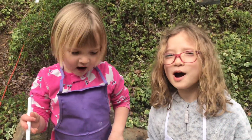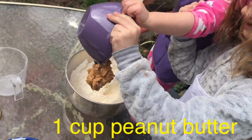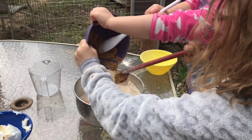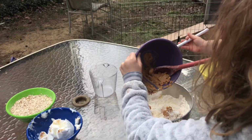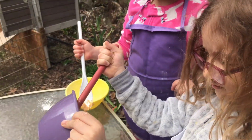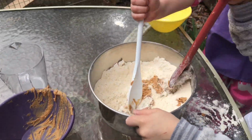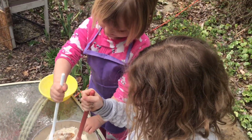Now 1 cup of peanut butter. Put it in. It's hard. Let me see it. I might have to do this part, Lulu, because it's hard. This is so sticky. There we go. Yeah, it's hard. Can't break it up.